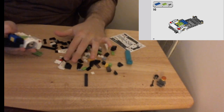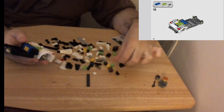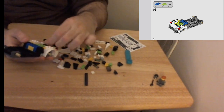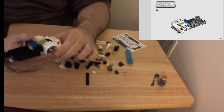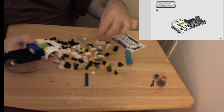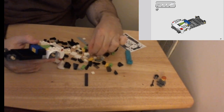Okay, where's the... That is... That, yeah, that's supposed to be a jump plate. There it is. Okay, so this step is all within the exterior color. So it looks like we're starting to fill in the outer coloring and shaping now.